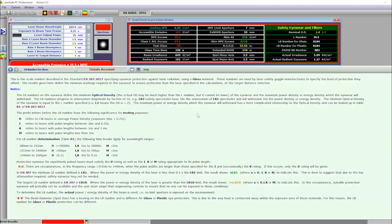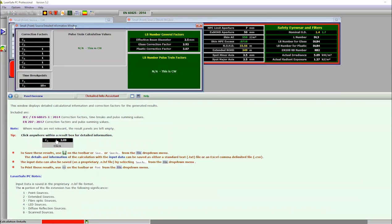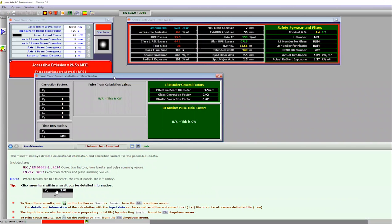Interestingly enough, one of the suppliers of laser safety spectacles that Scientific Photonics represents actually used the software to specify their spectacles. If you want to go deeper into the calculations, you go to the information page, and this gives you more in-depth results as to elements which are used in the standard.